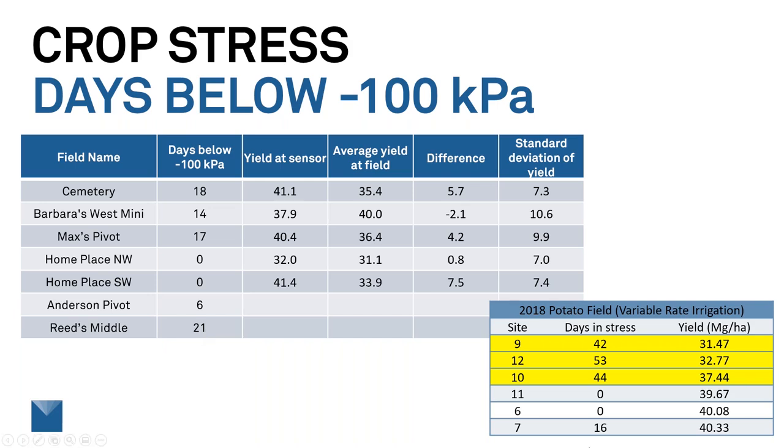So if we look over here where we saw no yield change, we have this connection to the 16 days below negative 100. So none of the fields in 2019 were ever approaching the 40 to 50 days in stress. In fact, they didn't do that much at all. So what we saw was that because of that, there was really no loss in yield. As we looked across there, all we see were quite good yielding sites. These are different varieties, by the way. So something like 32 is not necessarily concerning.